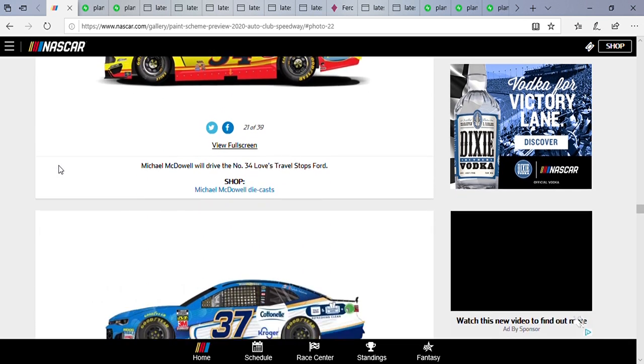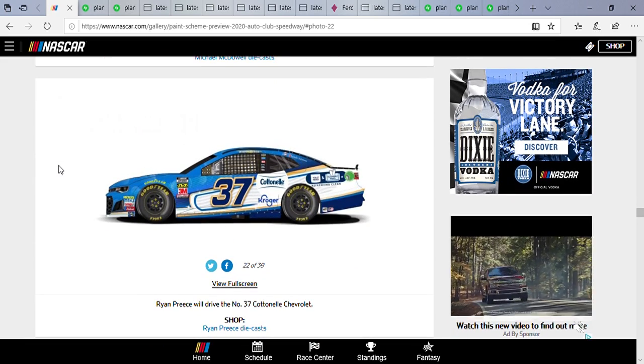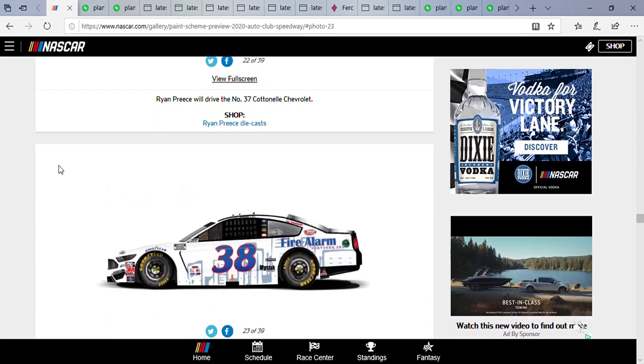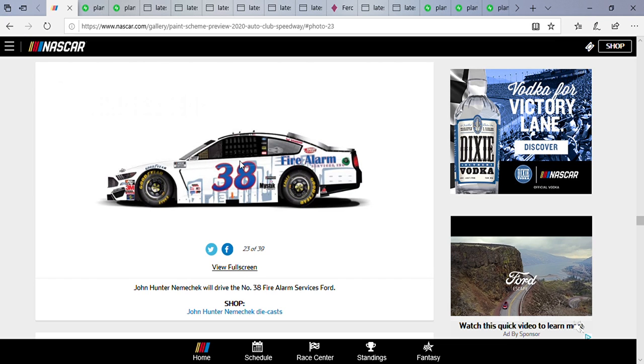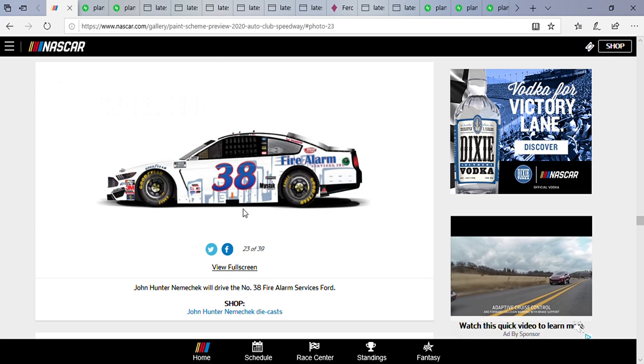Michael McDowell, the classic Love's Travel Stop Ford. Ryan Preece driving the same paint scheme he ran in the Daytona 500. Jonathan Nemechek running an interesting Fire Alarm Services paint scheme. It's mostly white with the blue number. At least there's an orange outline to that, which makes it look really good.